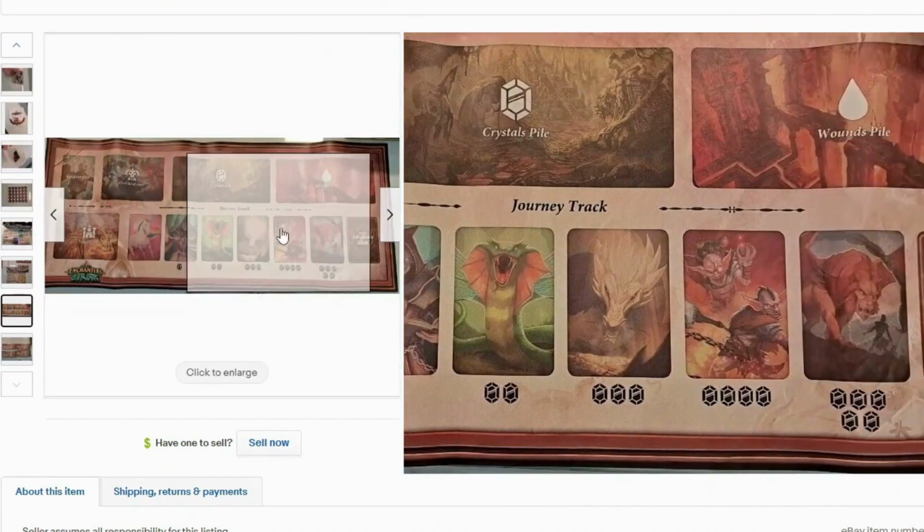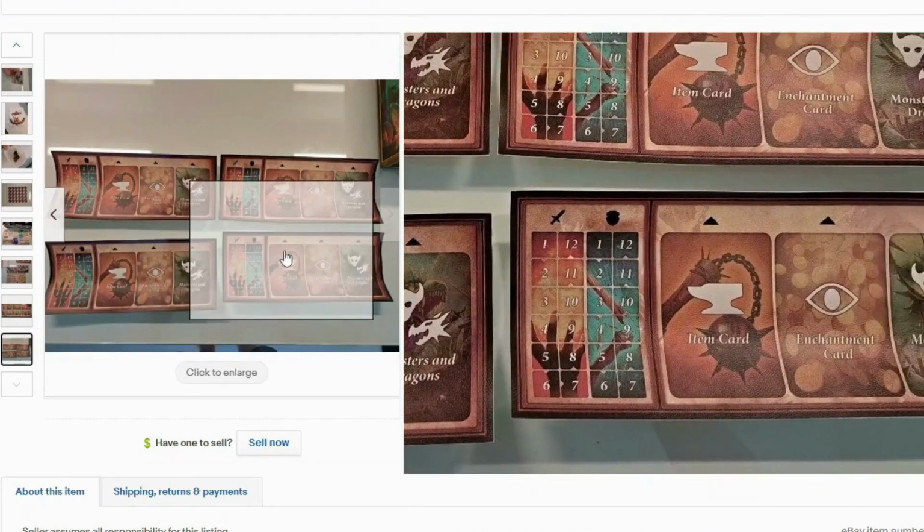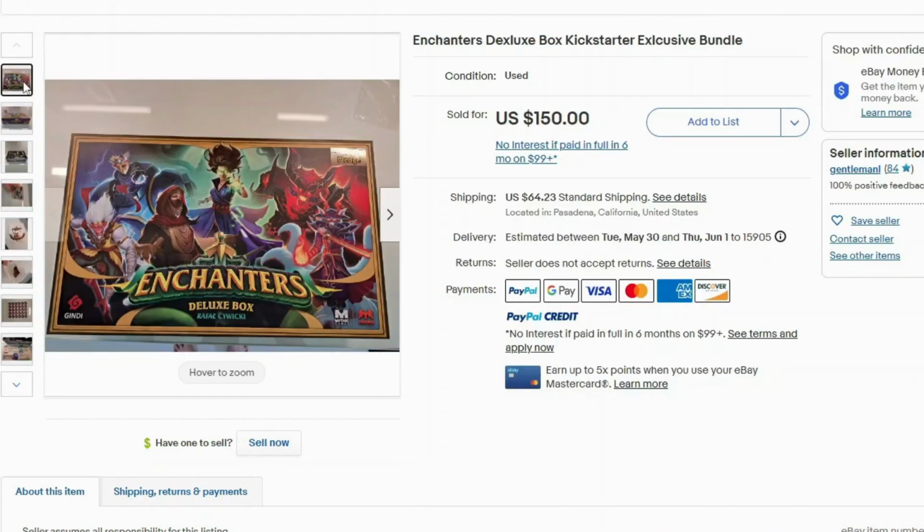And I think this is a mat you use to hold the cards. I think. I could be wrong. And then some other card pieces here. Enchanters was made in 2020.